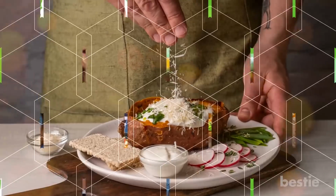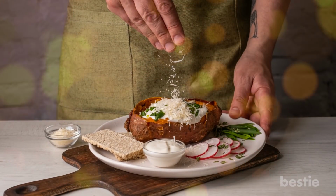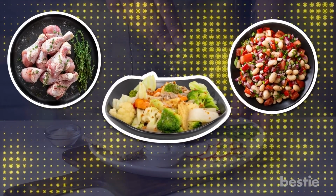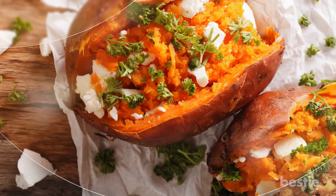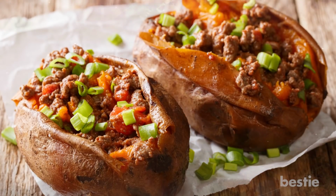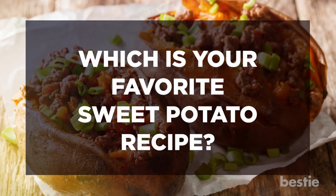If you're looking for a recipe suggestion, you can load an entire sweet potato with sautéed vegetables, beans, chicken, and cheese after roasting it. This dish is quite adaptable, with a wide range of taste combinations to choose from. You can simply pile up your favorite ingredients onto a roasted sweet potato. Which is your favorite sweet potato recipe?